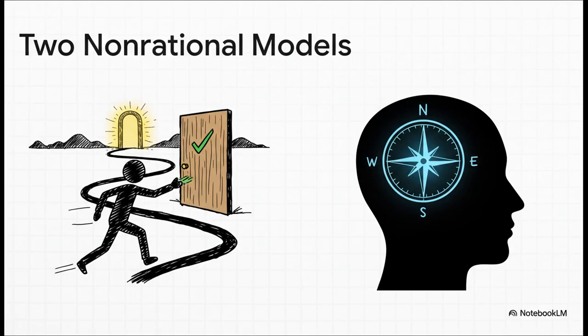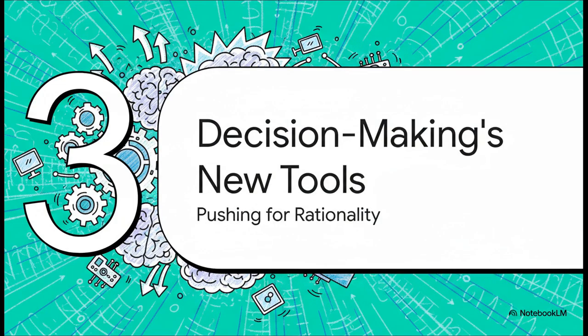So, if we can't be perfect, what do we do instead? We tend to rely on 2 main approaches. The first is a great word, satisficing. Instead of searching forever for the absolute best, most optimal solution, we just find one that's good enough. The second is plain old intuition, that gut feeling, that hunch you get from years of experience that just tells you what to do.